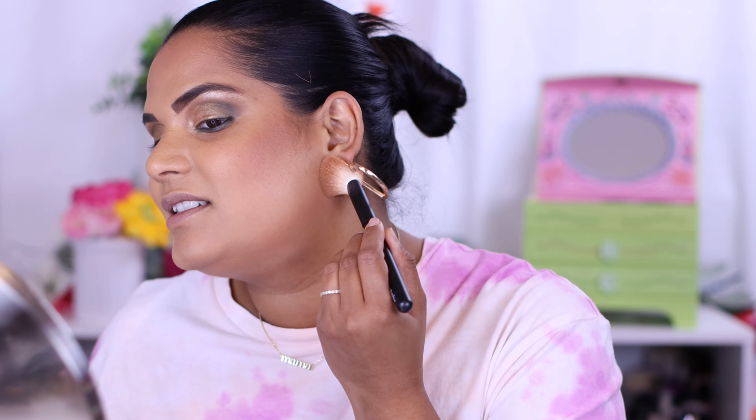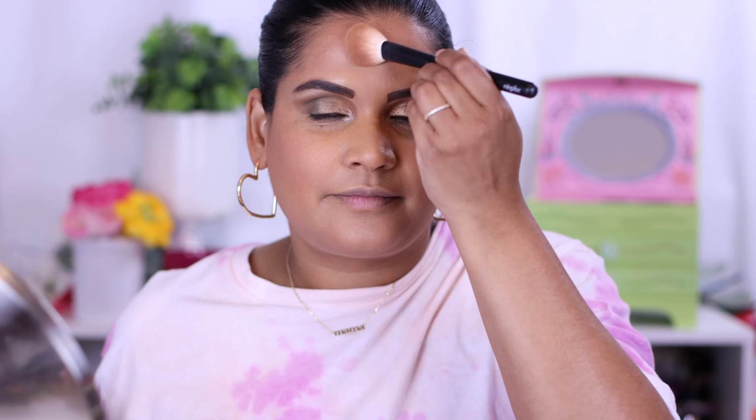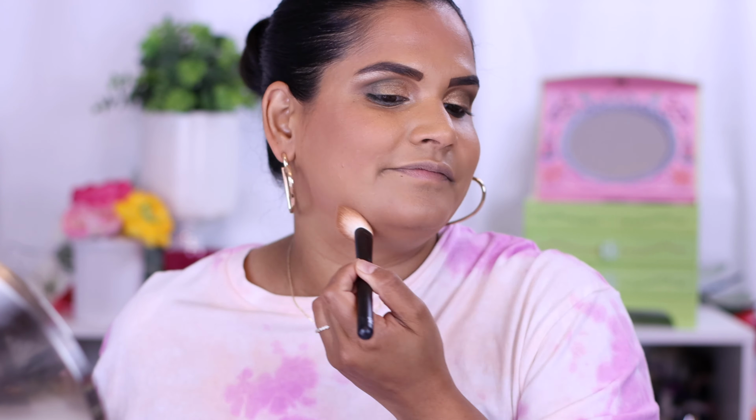Also, my eyebrows are back into a very sad status, so I need to go get them done, but I haven't at the time. But hopefully soon. Anyway, I'm kind of just mixing these two shades together now and really going ham. But yeah, that's what I wanted to do for bronzer.